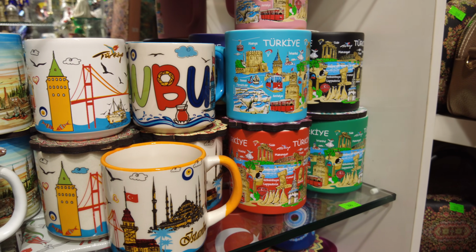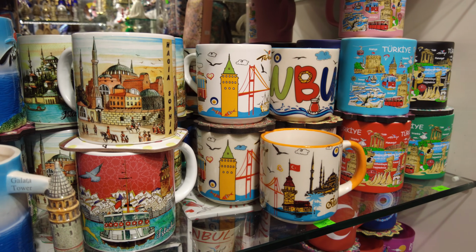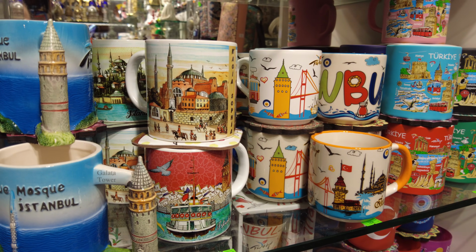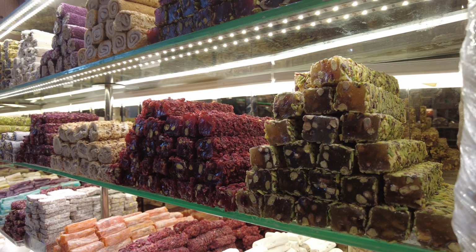Beta Han is also home to a collection of charming shops and boutiques. You can find everything from traditional Turkish handicrafts to contemporary fashion. It's a great place to pick up unique souvenirs.